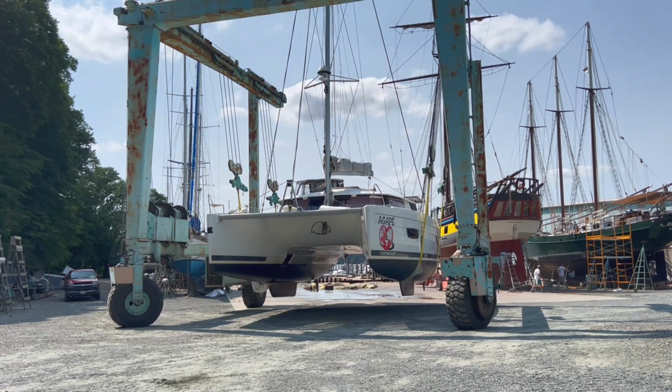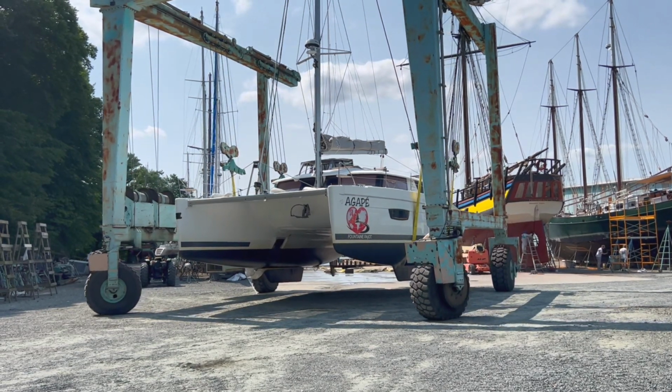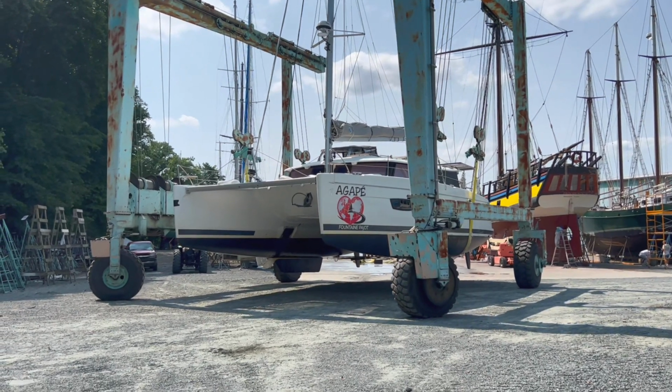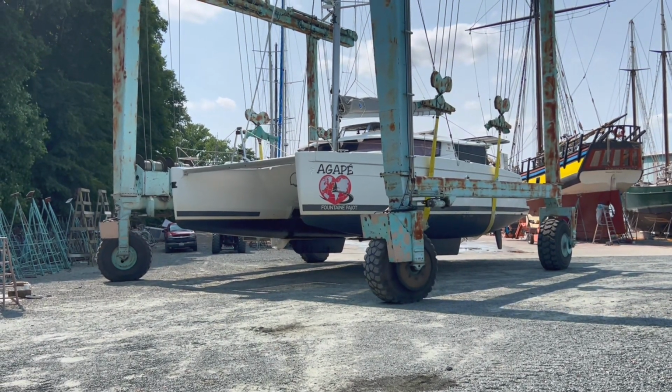So this finishes up our voyage from Charleston, South Carolina to Georgetown, Maryland. We're going to have Agape on the hard for a little while we go visit family, and we're going to come back in August and get on Agape again.